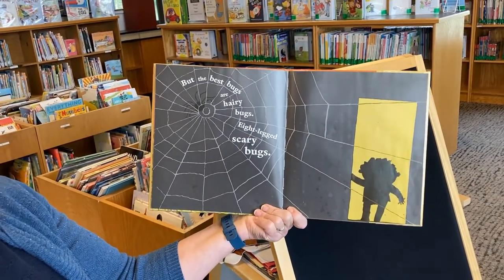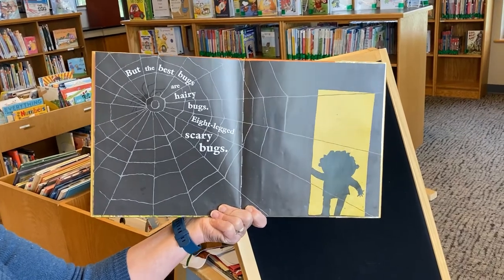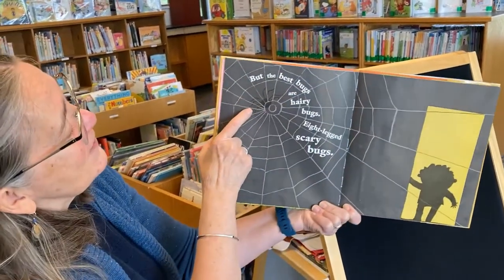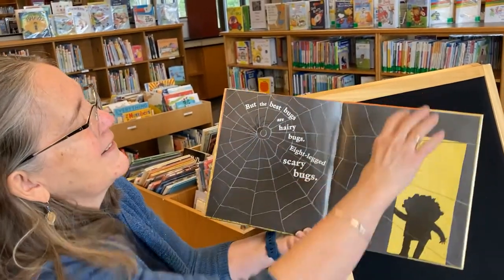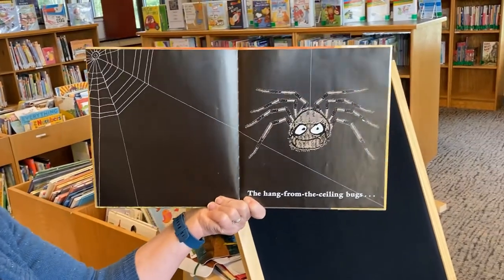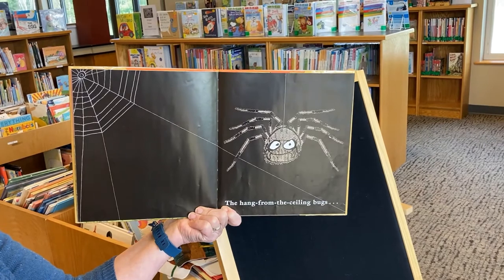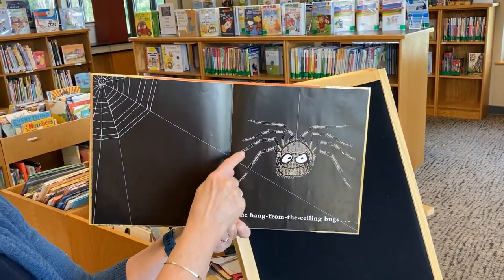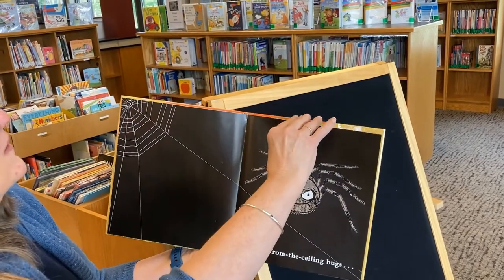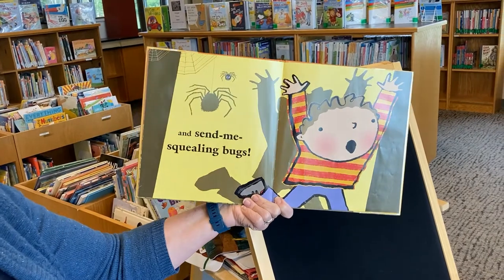But the best bugs are hairy bugs, eight-legged scary bugs. What is this? That's right, it's a spider web. And there's the spider, you can hardly see it, right there. Oh, there's the spider. And hang from the ceiling bugs. Look at that, she has eight legs. 1, 2, 3, 4, 5, 6, 7, 8. That is a big spider. And send me squealing bugs.